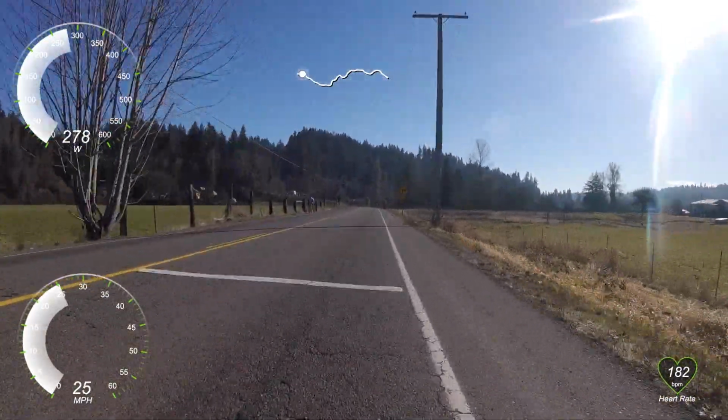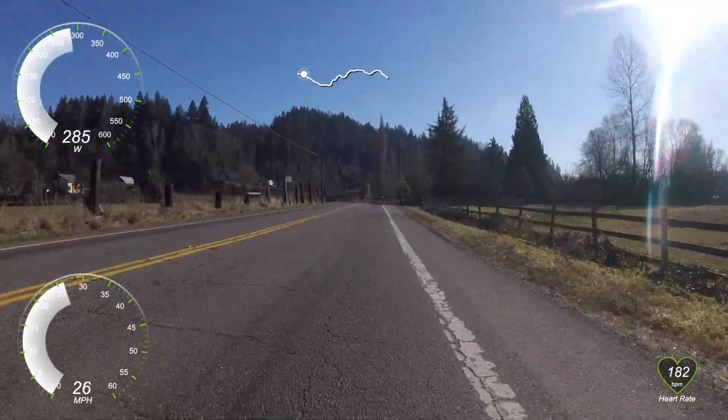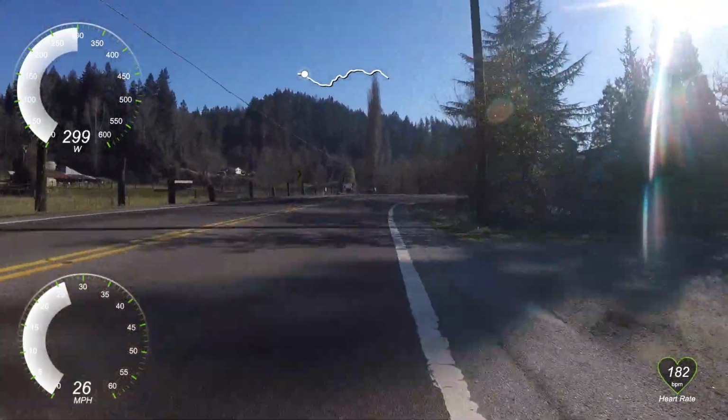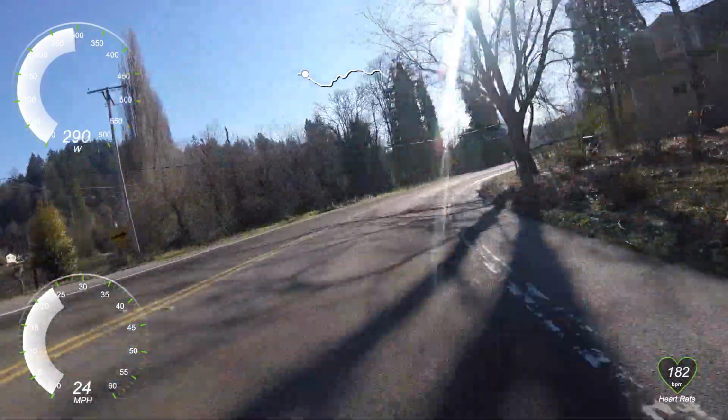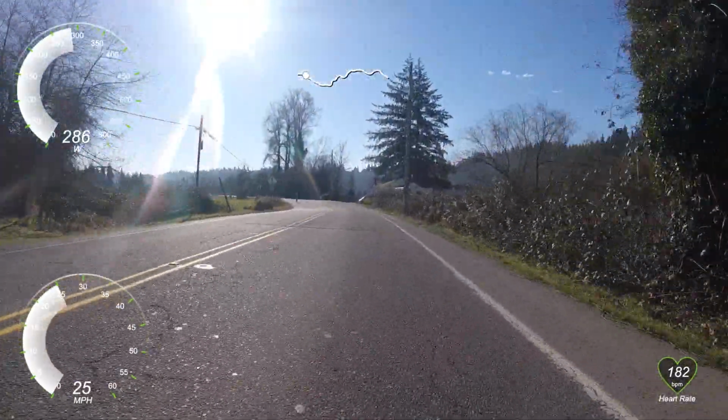You can see the shadow on the right-hand side, and from the left-hand side, you can see again that the arms are at 90 degrees, the body is bent down, the head is out of the wind, and that just makes all the difference in the world.